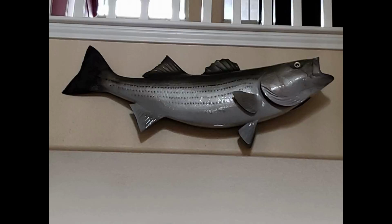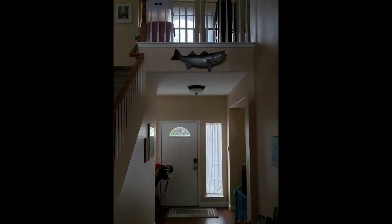Today, this fish sits above the entryway. When you're going out the front door of my house, it's one of the last things that you see and a reminder of a great trip, a great memory, such a good time that we had with family and friends.